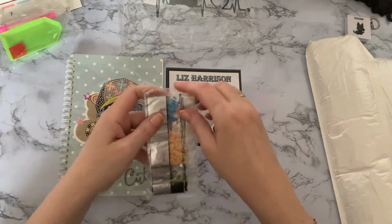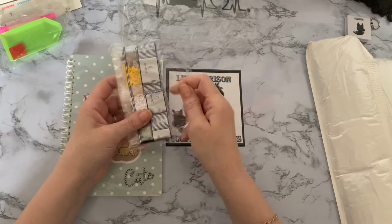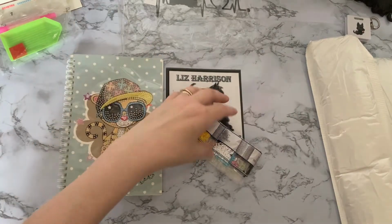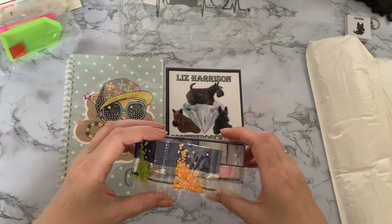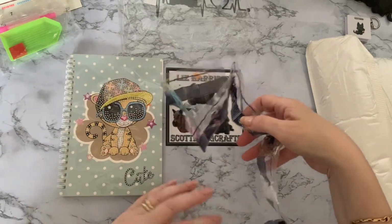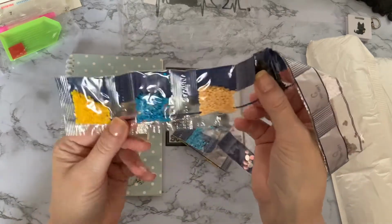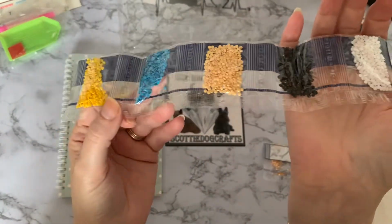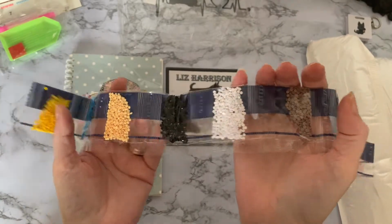So let's have a quick look at these drills. Looks like we've got a mixture of your resin standard drills and some specials. Oh, and I've just seen a couple of ABs as well on a little project like this. That's really good. Okay, so I've got a lovely sunny yellow, and a nice aqua blue, like a creamy peachy colour.